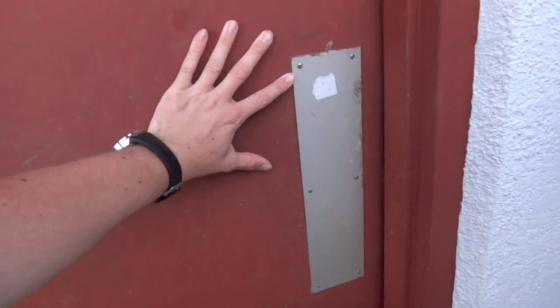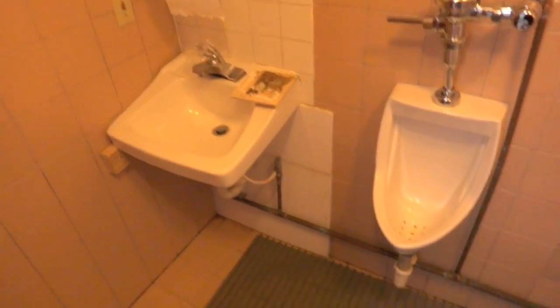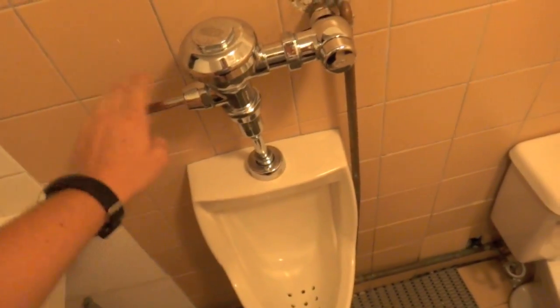This bathroom is pretty interesting. You can see there's tiles just falling off the wall. I cleaned it a bit, and look at this. It doesn't even work. Just like everything else here.